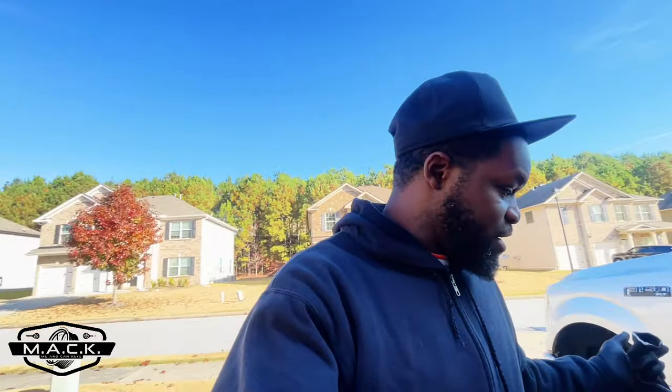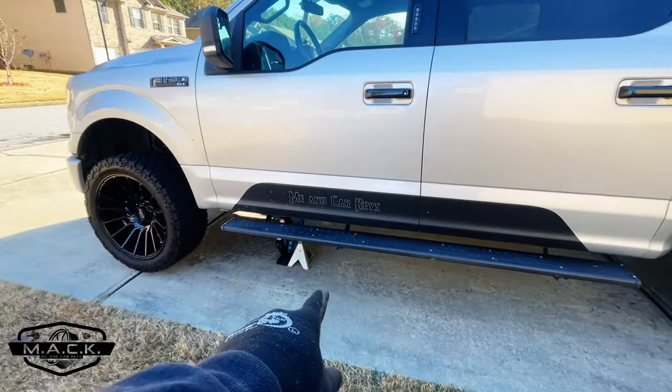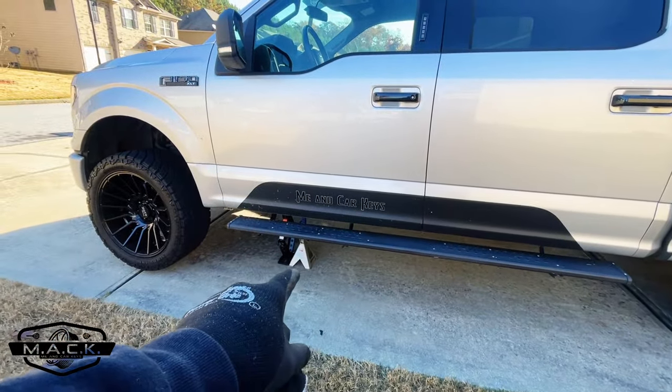Step one in the process is to drain the fluid, right? So the main goal here is to not make a huge mess, because I can see how this could make a huge, huge mess. And I don't want that. My wife doesn't want that. The HOA doesn't want that. So let's do our best not to make a huge mess.